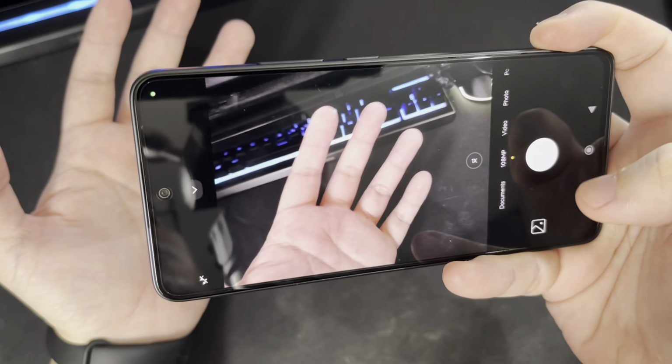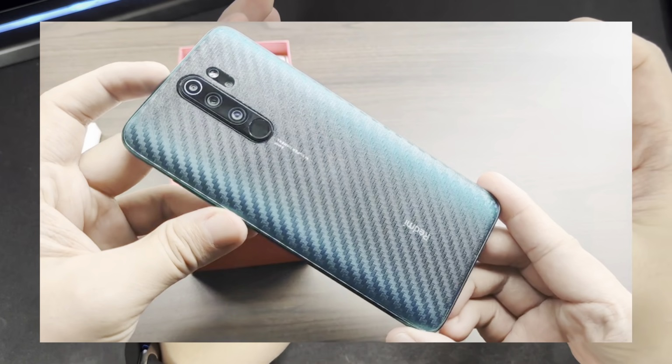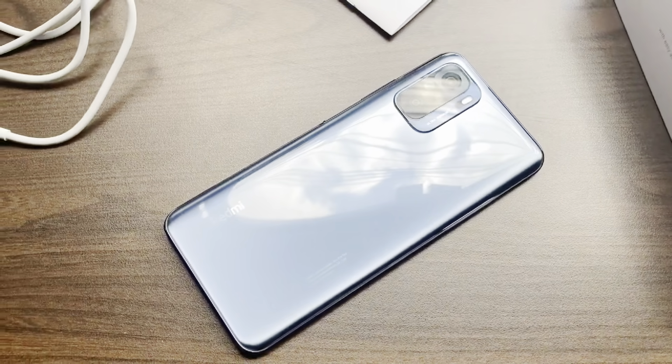For me personally, it's just sad, considering that the Redmi Note series that I've reviewed previously, every single one of them performed exceptionally well in the camera department, but it just falls flat for the Redmi Note 13 in terms of video recording.